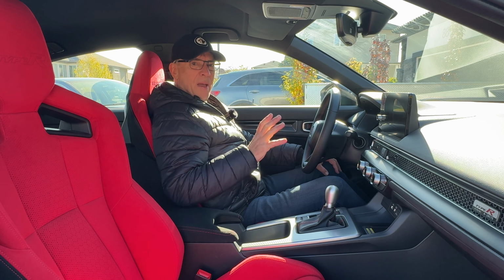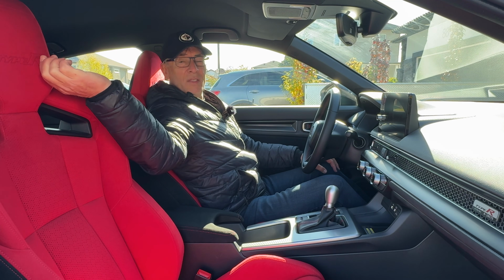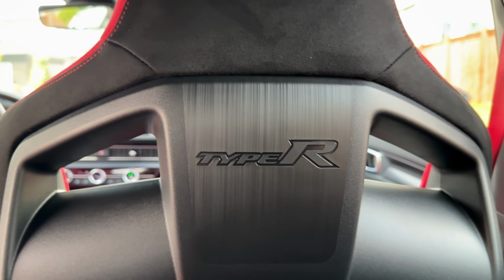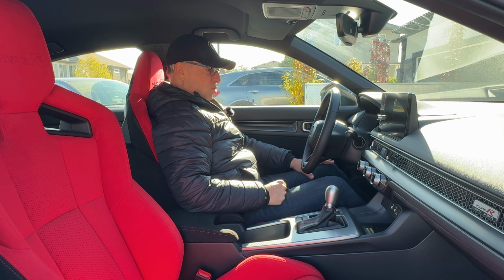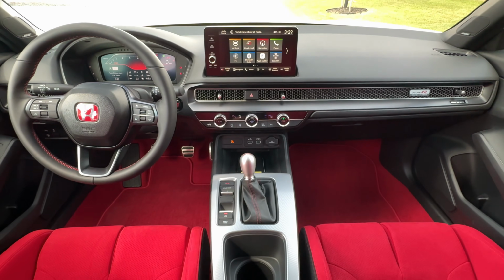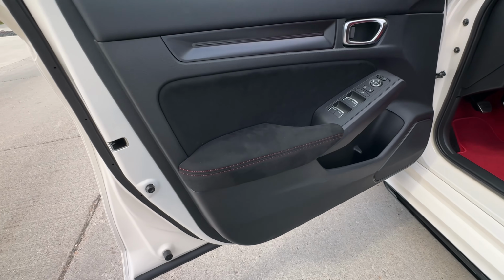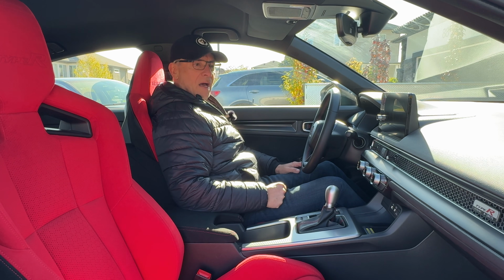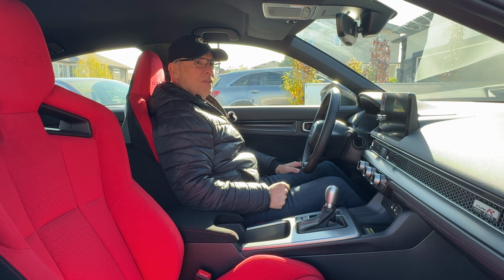So, Type R badges. There's stuff like in the seats here, in behind the seats, there's a Type R piece there. I like that a lot too. Great red. I love the color of the red. The stitching is nice. The doors have soft pieces on the top here. I mean, what's to complain? It's all very, very good.